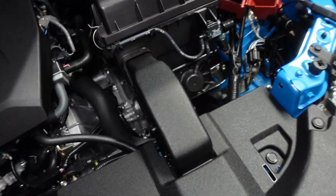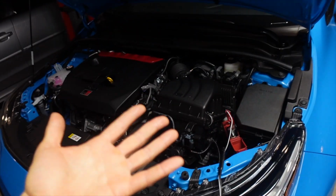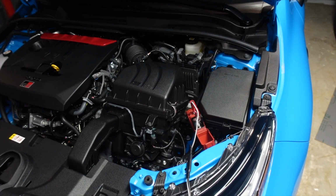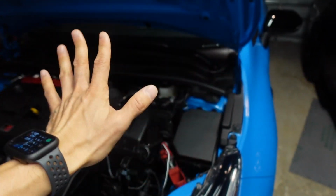But anyways, I don't really know too much about this car. It's definitely a lot different. So the dynamics are different for these cars. So another car to learn a lot from. And we'll continue to work on this car. I have a ton of mods for this car. I already bought pretty much everything.